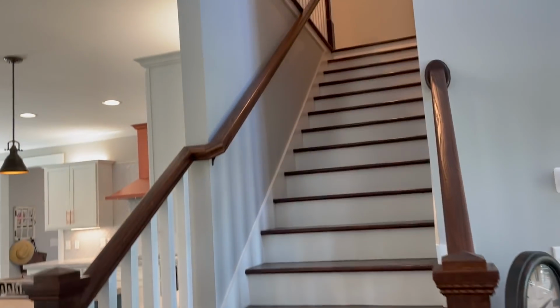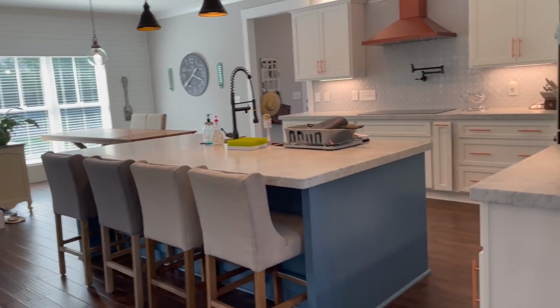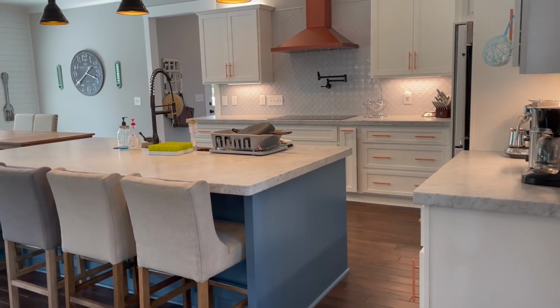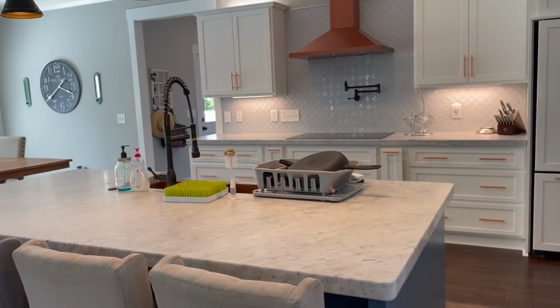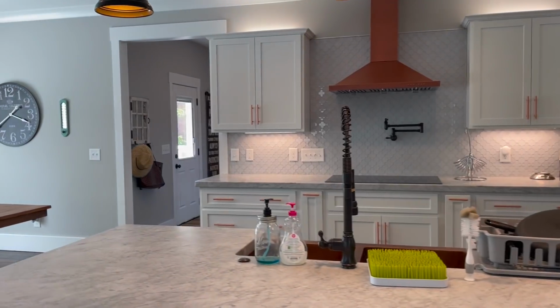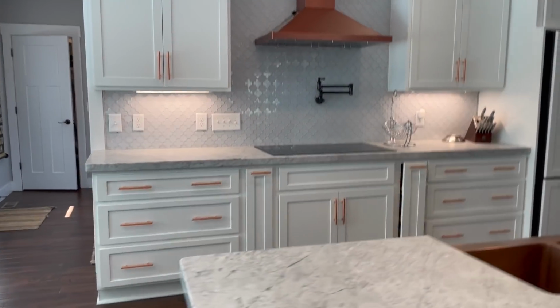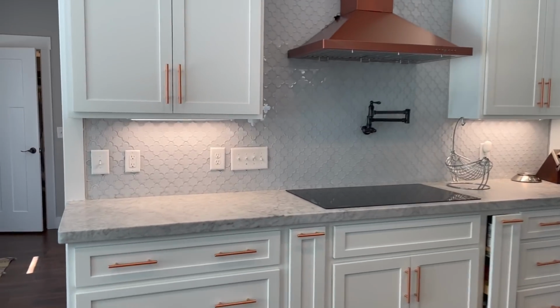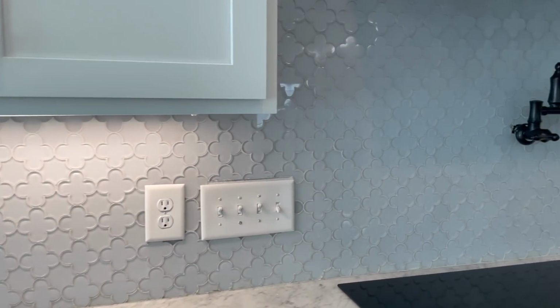So this is just stairs going upstairs. We'll go up there in a minute. This is our kitchen. I love this kitchen. I don't do a lot of cooking. If you guys watched our video when I was home with the kids, you know that Dan does all the cooking, so he loves this kitchen. I love it. I think it's beautiful. Like I said, a lot of blood, sweat, and tears into this house. We installed the backsplash, so we did all of this after we moved in.